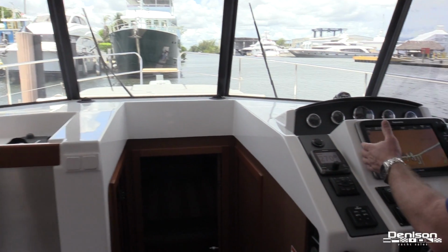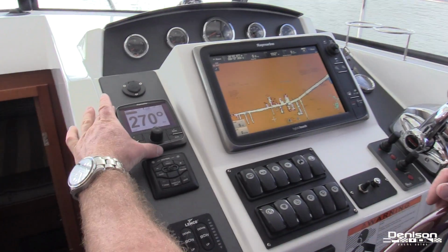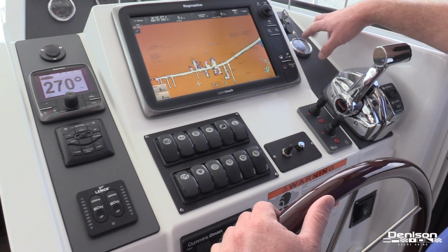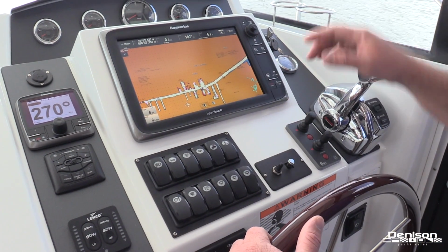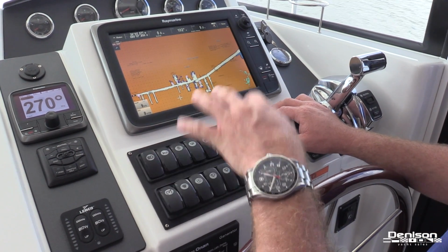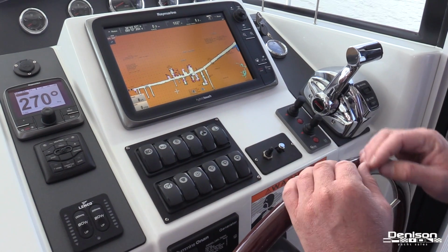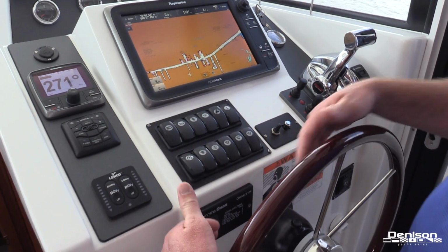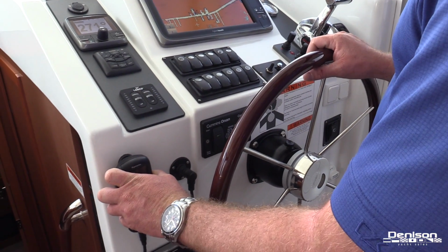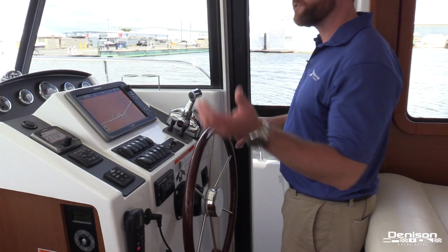So not only do I have my GPS, my radar, my depth finder in this Raymarine, but I also have my Raymarine autopilot. I have my Lenco trim tabs. I've got my rudder indicator over here. You have your bow and stern thrusters, your nav lights, your water pump, windlass control, spotlight control, all right here, accessible to me. Also down here below is my Cummins on and off. You also have your VHF radio, and then of course my starboard side pilot house door, which gives me easy access to the walkway.